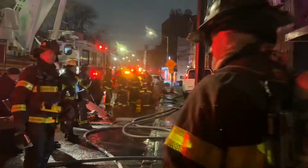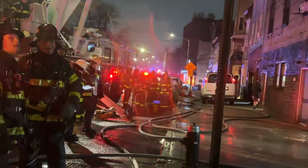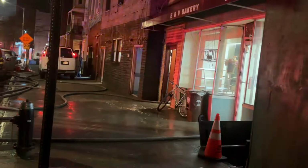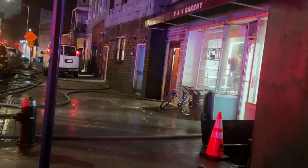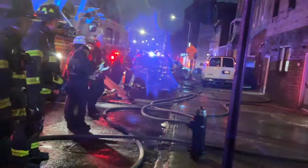Command, the ladder 4-1. Ladder 4-1. How are you guys making out? Chief, we're continuing to open up by the oven. No extension so far. All right, that's four. You guys are good? We could use a truck for relief, actually, Chief. Yeah, 44 truck is special called. As soon as they get here, they'll come relieve you. Very good. Thank you, Chief.